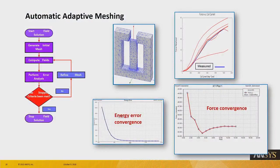So it looks like there is a problem with my animation here, but what you can see here is the mesh process on this flowchart. What is not shown in this picture is that on the center leg of the core there is a winding. And when the coil is energized, there is a force generated by the structure.